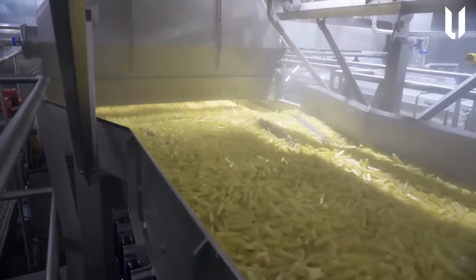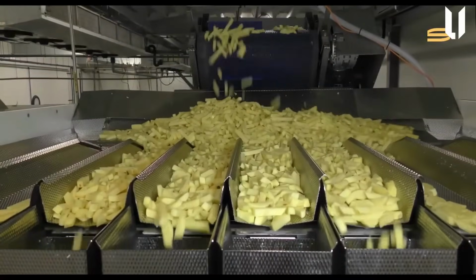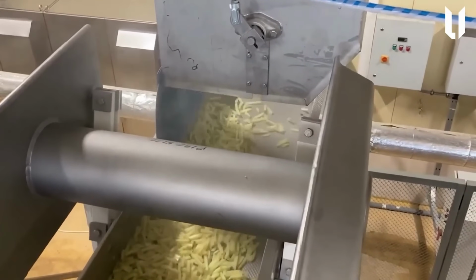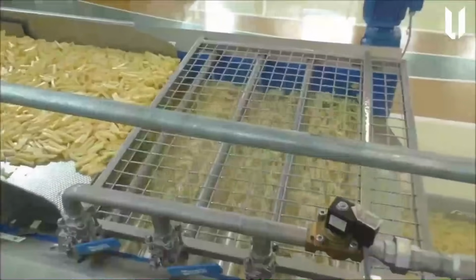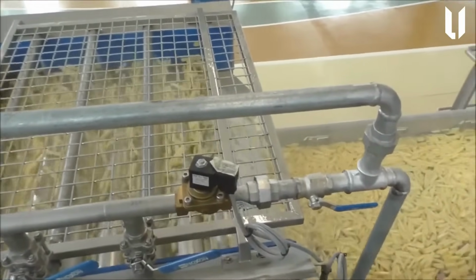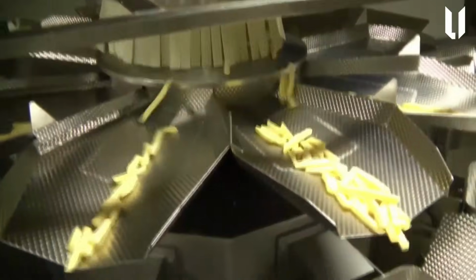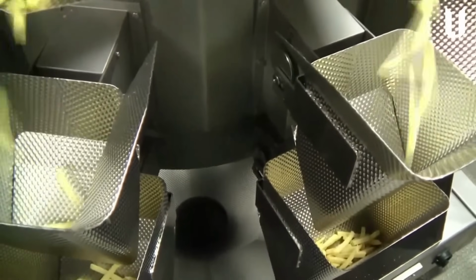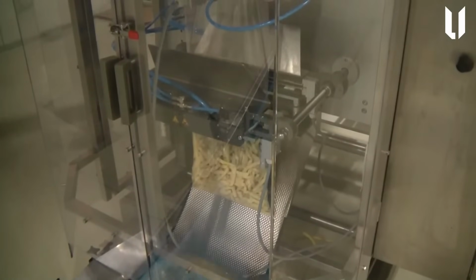After blanching, the fries are drained and cooled, often being frozen for storage in commercial production. Freezing also helps develop a better texture during final frying. In large-scale production, quality control checks ensure uniformity in texture, taste, and appearance before packaging for distribution or serving to customers.